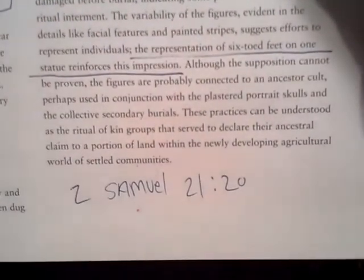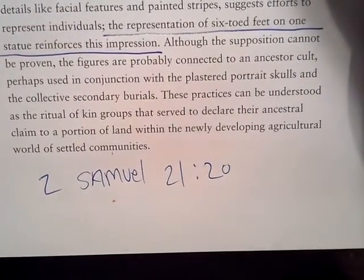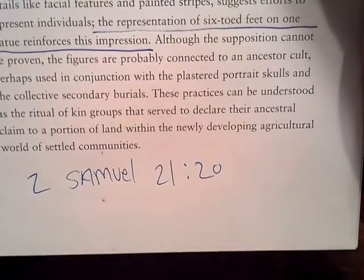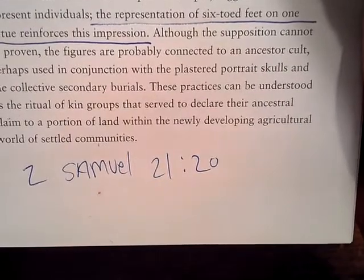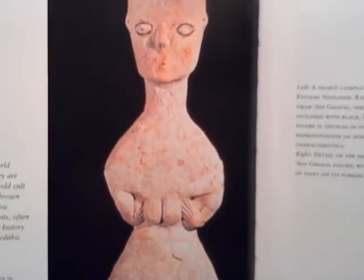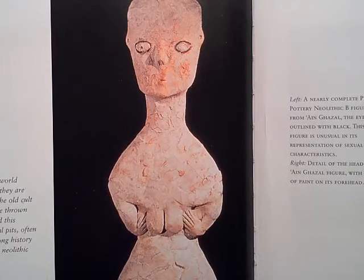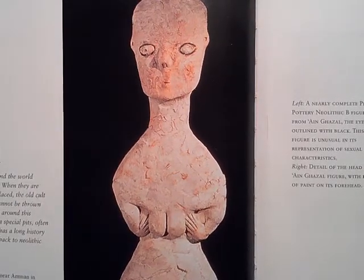Now, I want you to understand something. The Hebrew Bible, 2 Samuel chapter 21, verse 20, records these giants, these offspring of the giant, as having 6 toes. What are the odds that we have the sacred feminine Venus Ishtar figurine with even painted eyeliner?